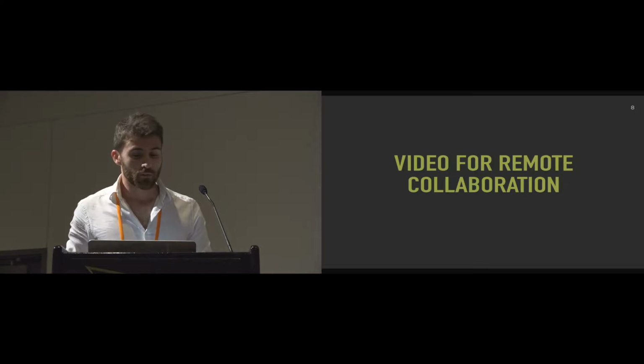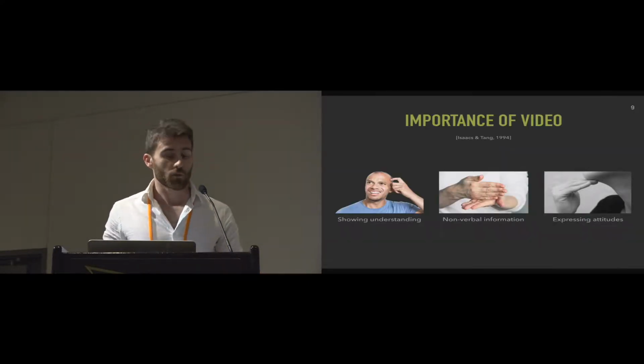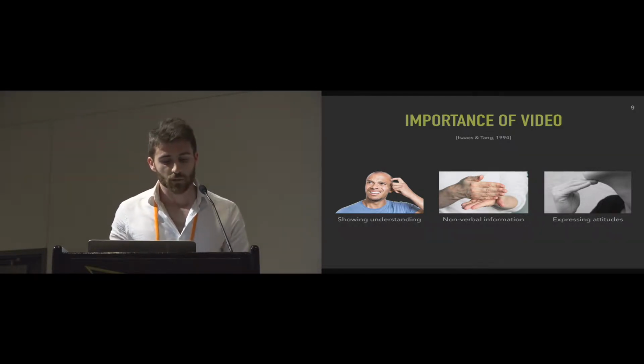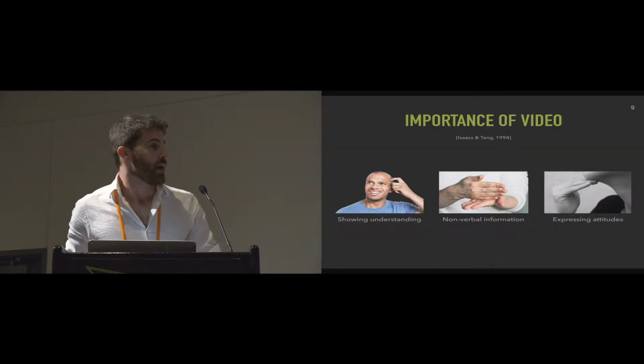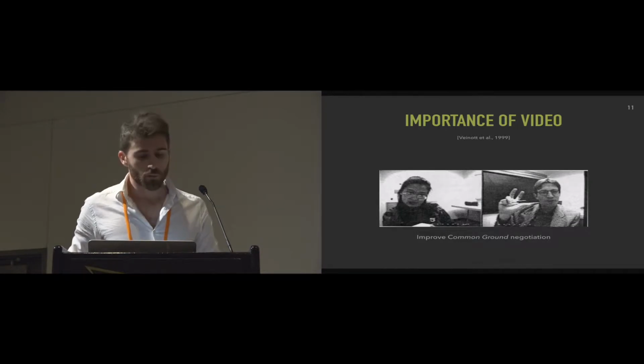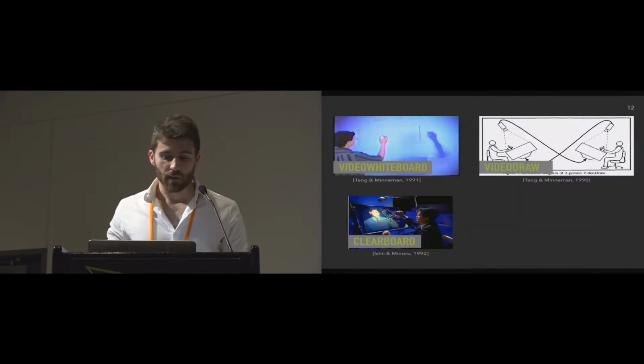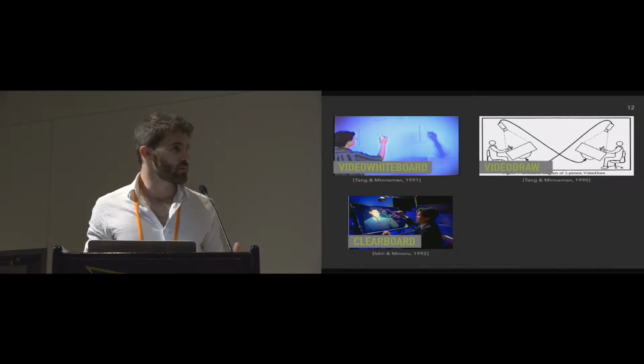The first thing we think of is video, because video is very good for remote collaboration. It's very good because it allows to show understanding, give nonverbal cues, express attitudes, manage turns, forecast responses, etc. Having direct eye gaze allows for an alternative non-linguistic channel, and also the ability to see each other improves common ground in negotiation.